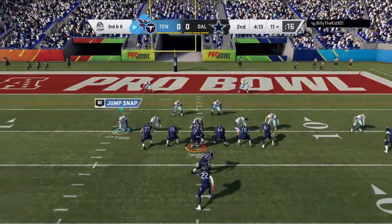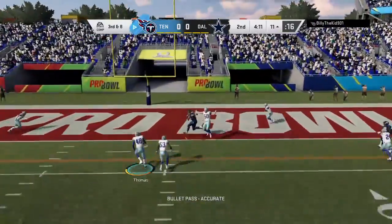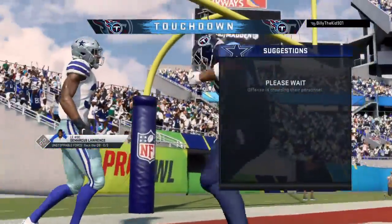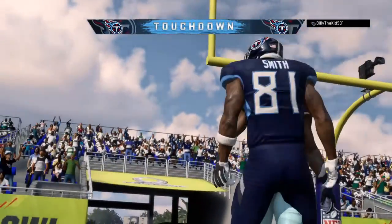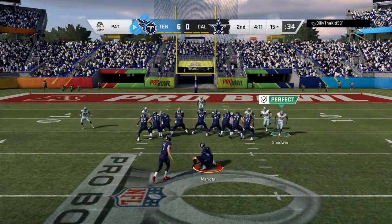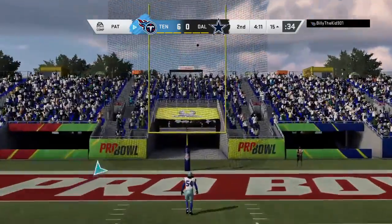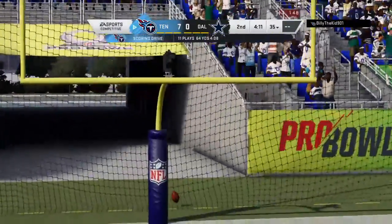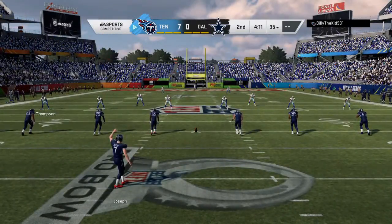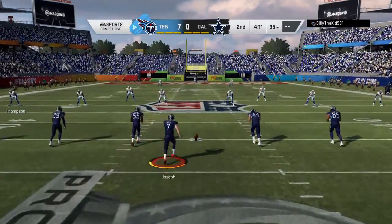In search of 8 yards on 3rd down. They've already converted 2 of them. And it's caught in the end zone. Touchdown, Tennessee. Jonnu Smith there to make the grab as his guys are first onto the scoreboard here this afternoon. Extra point right down the middle, and that makes the score 7-0. Joseph now to kick this one away.